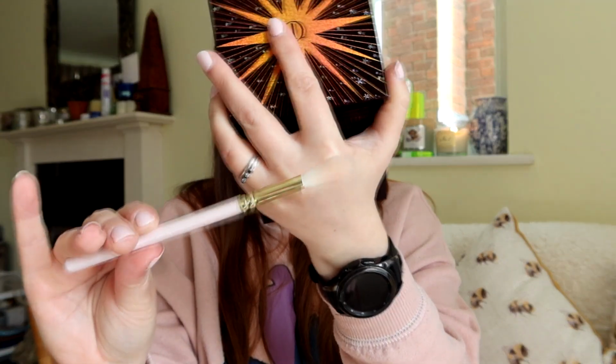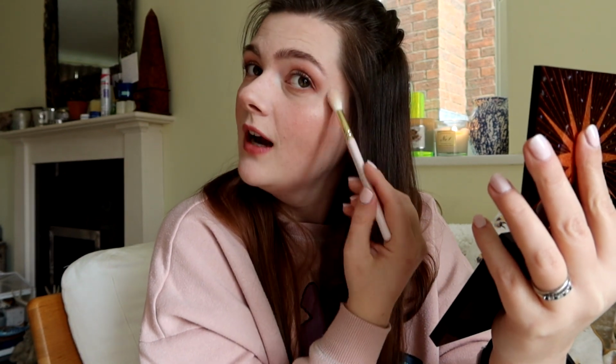For my highlighter, I take the Zoeva Luxe Powder Fusion brush. That's hard to say fast. It's this really nice fluffy brush, so I'm just going to take that and apply the highlighter with it. It's a really subtle highlight, but it's quite pretty. It's like a golden champagne. Stunning.